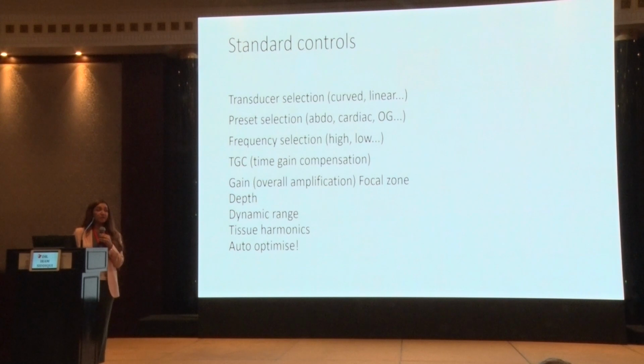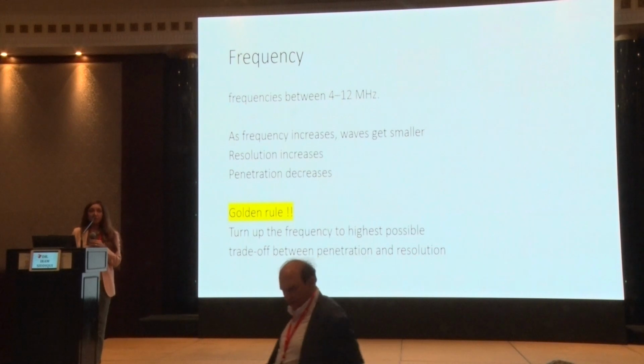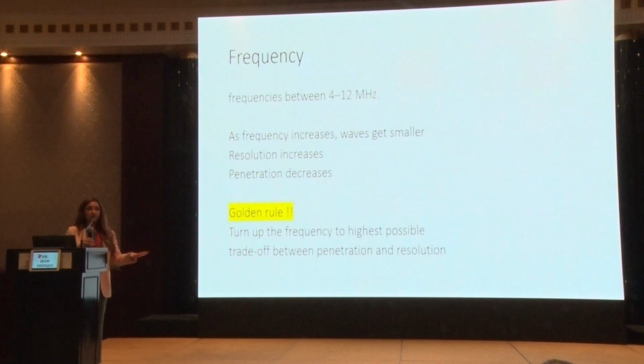And there are lots of standard controls that we all have, and we should be able to utilize all of these and have some understanding of how they work, so you can optimize your settings. One very important thing is that we should be scanning with both hands. One hand holds the probe, whereas the other hand should be continuously controlling the panel, so you're adjusting the depth, gain, and doing all the adjustments on the machine.